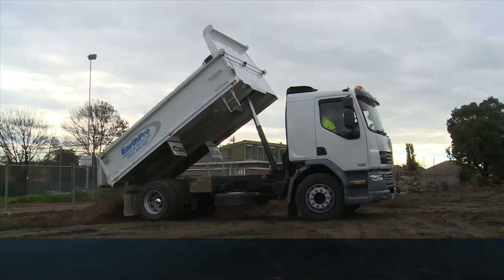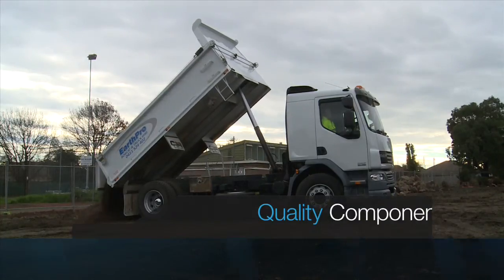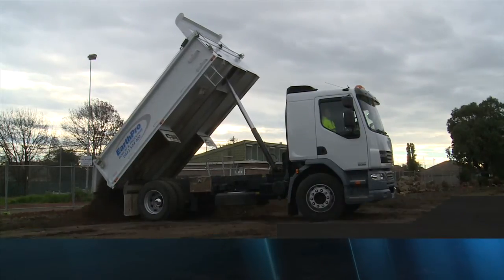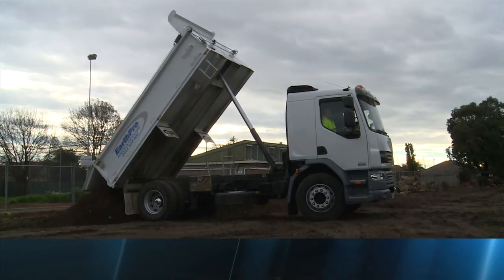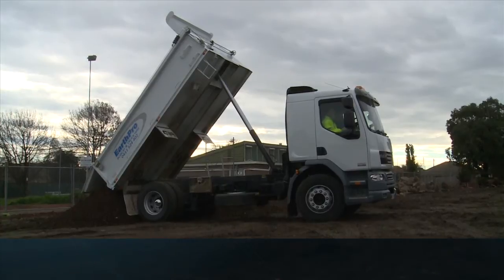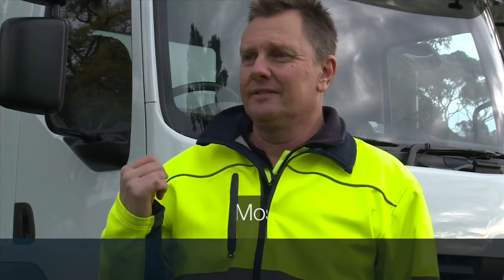All the components are quality components. It comes standard with the Michelin tyres, and a lot of the opposition have got airbag suspension, but they're only 2-bag rear suspension. This has got the 4, which I think makes a difference. I'd say that this particular LF Diff in this specification would be the most underrated truck in Australia.